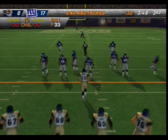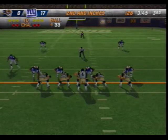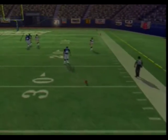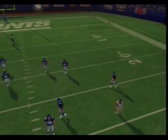Second down and short. Hey, watch that screen! New York comes out in their nickel package. Throws it incomplete as the defender knocks it away. He felt the pressure and got rid of the ball.